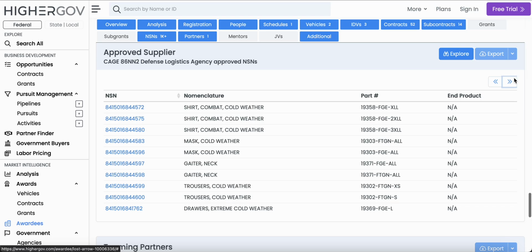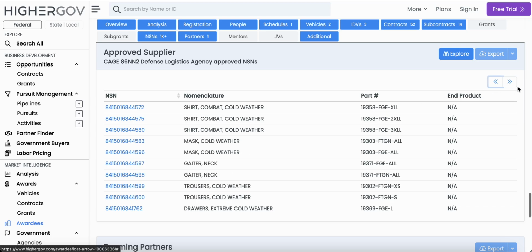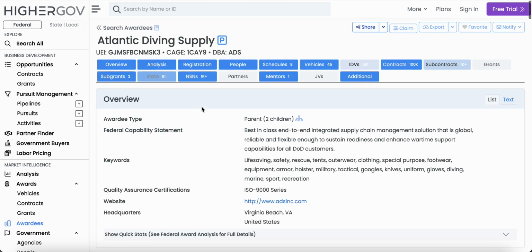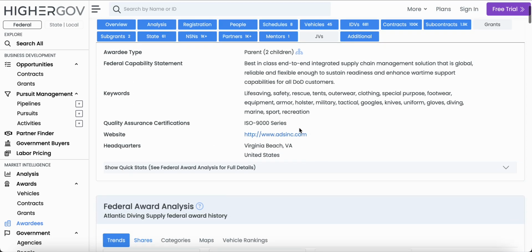There's so much of it. All the different colors, all the different sizes, everything. There is just so much information here. It's quite intriguing that this is coming out of Atlantic Diving Supply. We'll actually click on this. I'm not. This is just ADS.